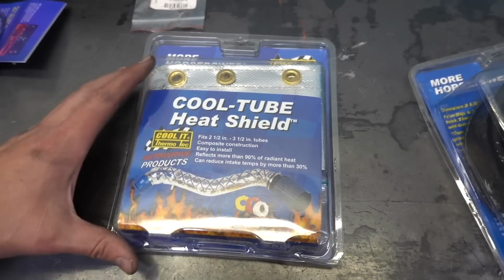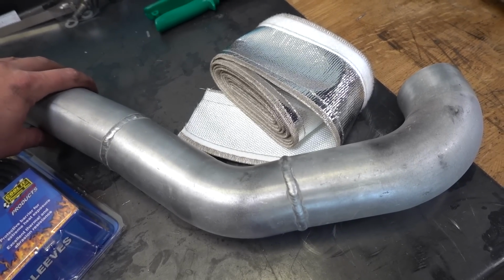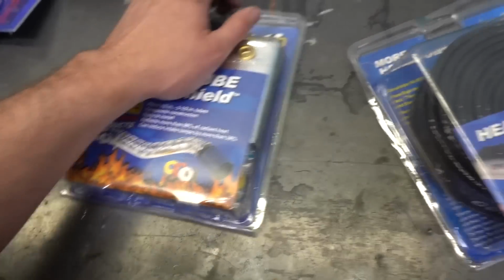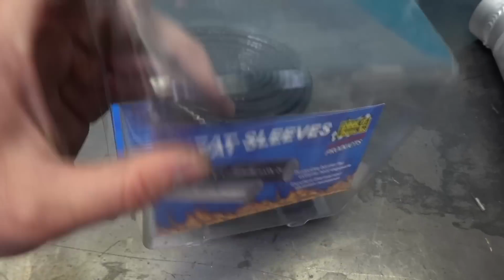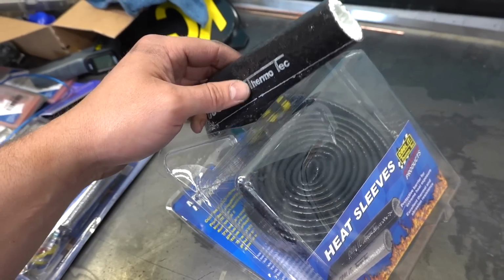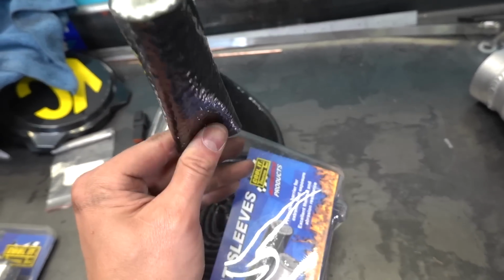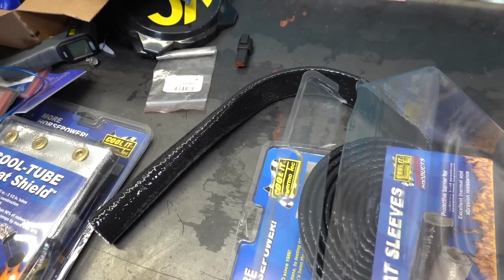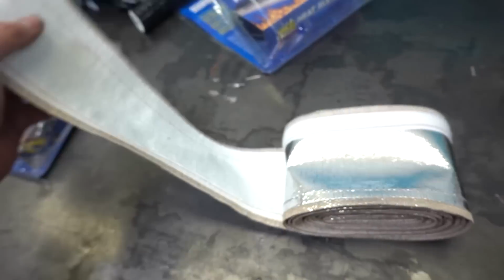So we're gonna run this cool tube heat shield. This is actually pretty rad. We're gonna put this on the cold side of the intake, so from the throttle body to the intercooler. Just insulate that to make sure we have optimal heat shielding. Also, we're gonna run some of these heat sleeves on a few of the lines, and actually, if you have a scenario like we do where that oil cooler line has to go through a part of the frame that might be a little jagged, you can actually run these kind of like a protective sleeve as well for that, so if it's rattling back and forth, you don't have that sawing at your lines. We're gonna see about some of the fuel lines running this over them.